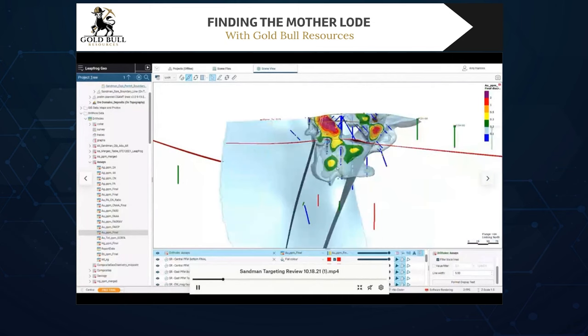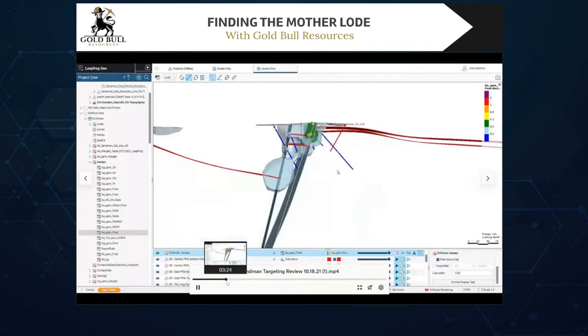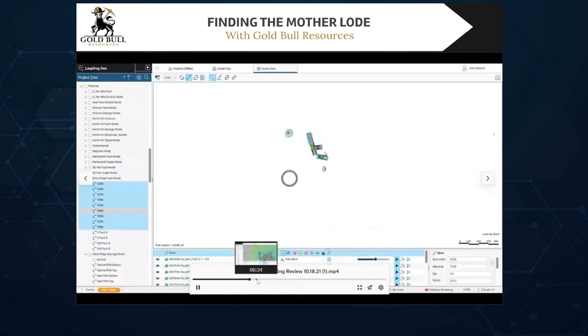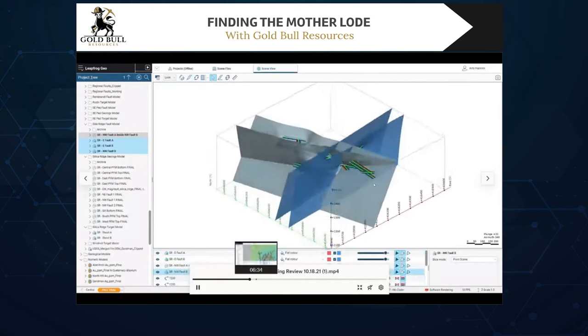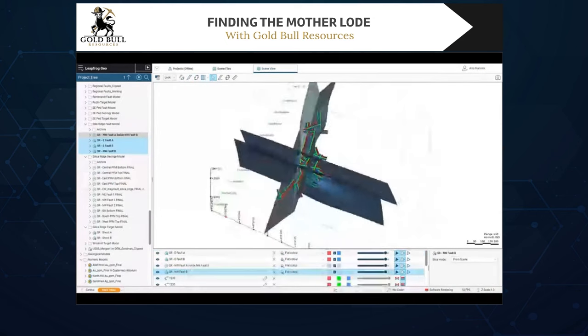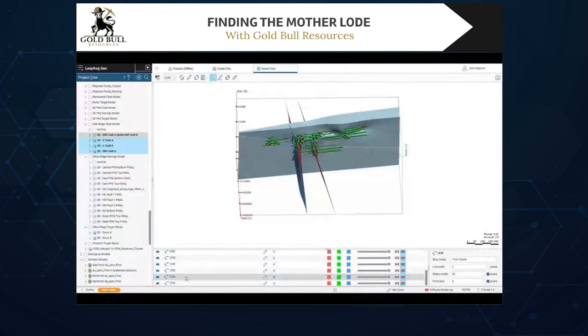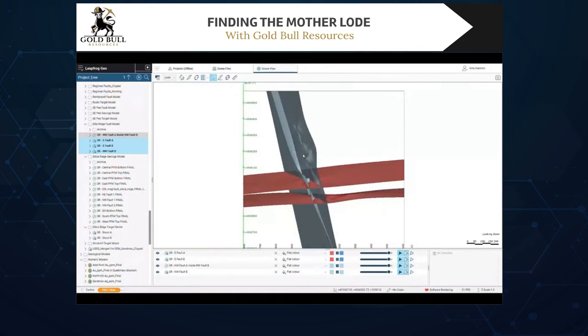And via doing this, we've come up with some really important high-grade chutes in the model. And now we're targeting our drill holes on these high-grade shoots. So you can see here we've got 4 high-grade shoots at Silica Ridge. Now we're looking at drilling at the intersection of these high-grade shoots and the basement rocks. So again, our model is something very new.